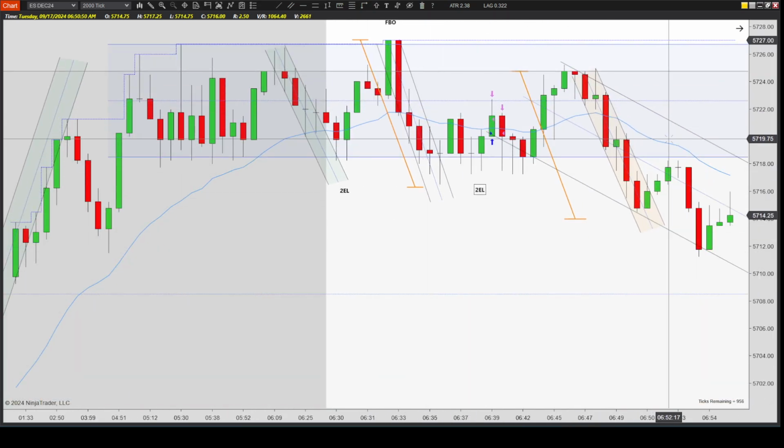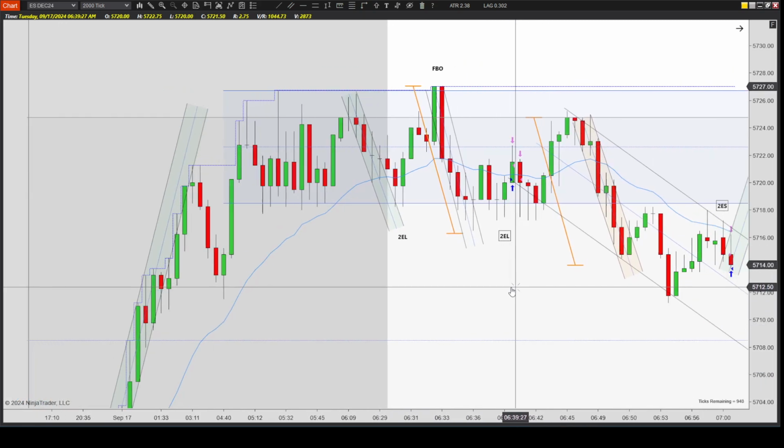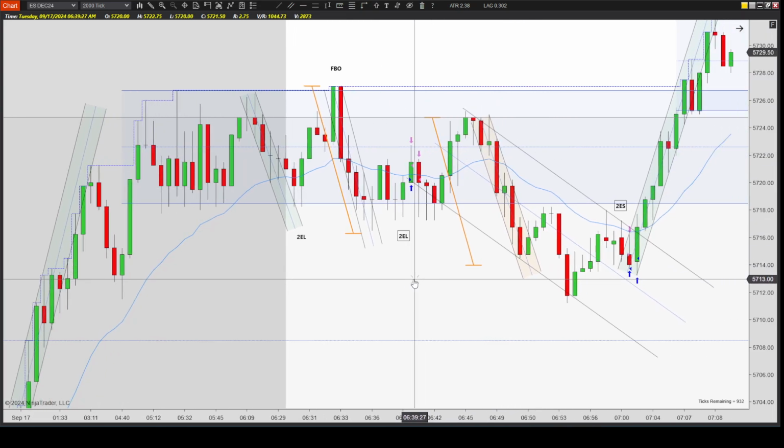Then prices were just kind of consolidating. Let me just kind of drag it like this. Consolidating. I didn't really see any good setups. Then I saw this second entry short, and I actually thought it was another good trade.